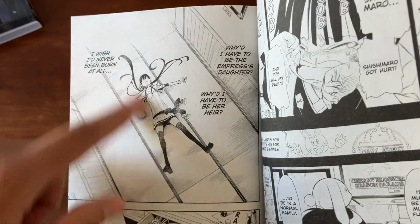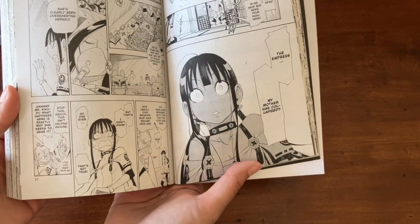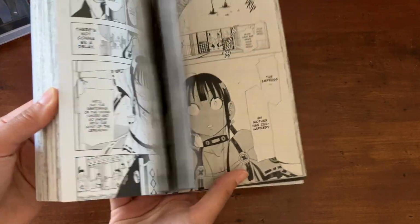Does this not scream Yor? Like, that looks so much like Yor. And again, that kind of looks like Yor as well. I'm really excited to check this out and see if I like it.